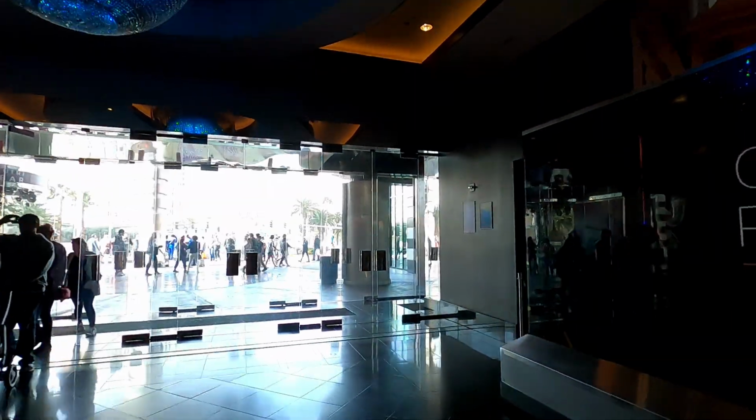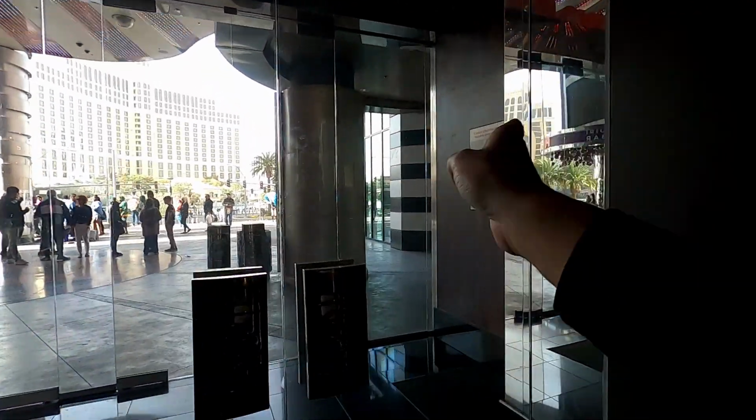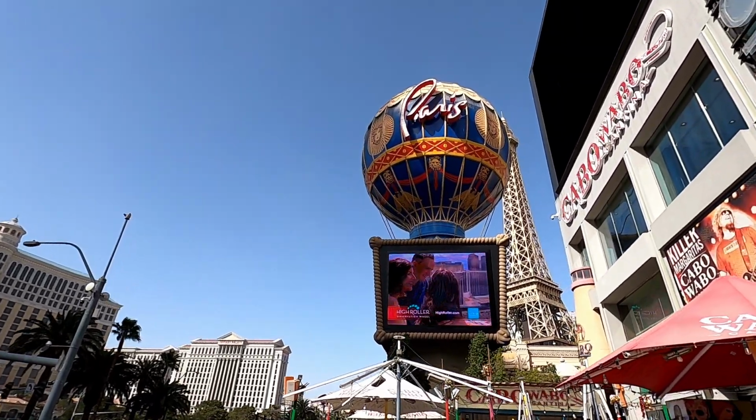And I think this is the way to get to where we're going. It's a little bit tricky, but yes, I think, they said it's across the street. I think it's just right here on our right. But we're pretty much there. Let's do it. Take a look out here. We made it. Paris Hotel there on our right.